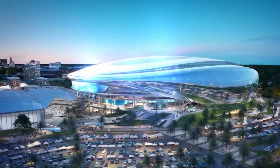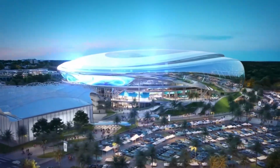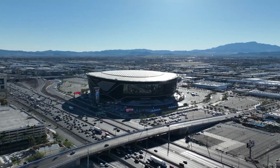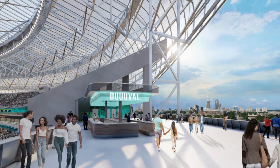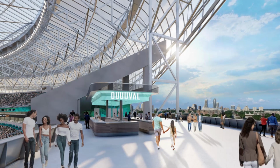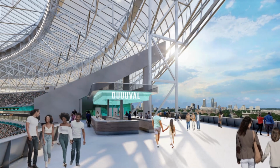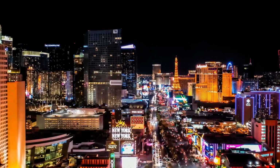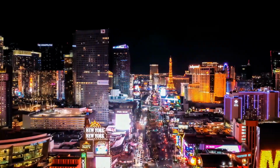Jacksonville's biggest advantage? More natural cooling and better weather protection. Allegiant's a glorified spaceship, but that means an insane cost to keep it cool. Meanwhile, Jacksonville's massive canopy provides the perfect mix of shade, airflow, and sustainability. So, while Vegas is spending a fortune on air conditioning, Jacksonville's doing it smarter.